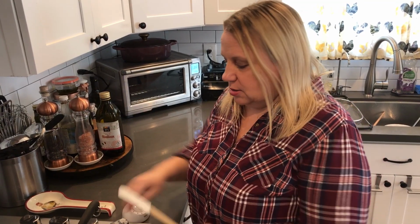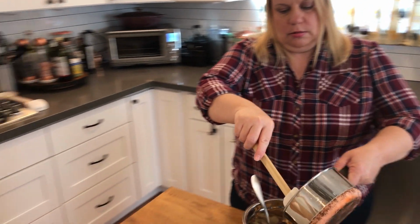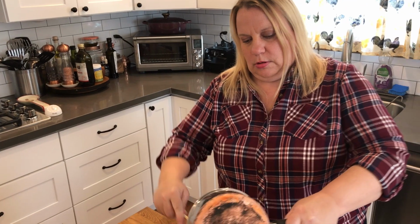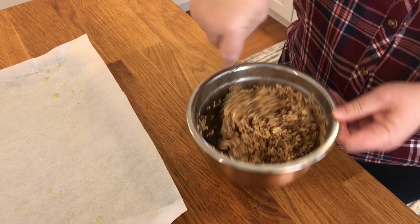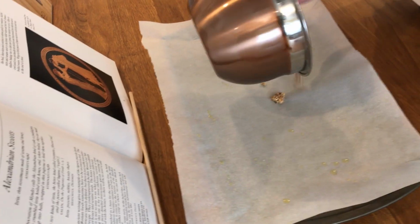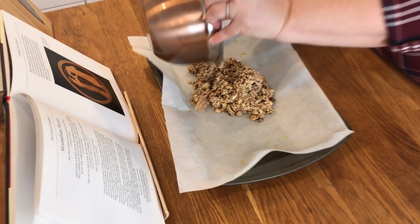After the timer goes off for 7 minutes, you can either add the nut mixture to the pan that you're using, but because I am using a smaller saucepan, I'm going to add the honey to my nut mixture in the bowl. So you'll add that, and then you're going to just stir it all together. And then you're going to put it on your prepared baking sheet to let it cool, and you'll spread it out evenly.